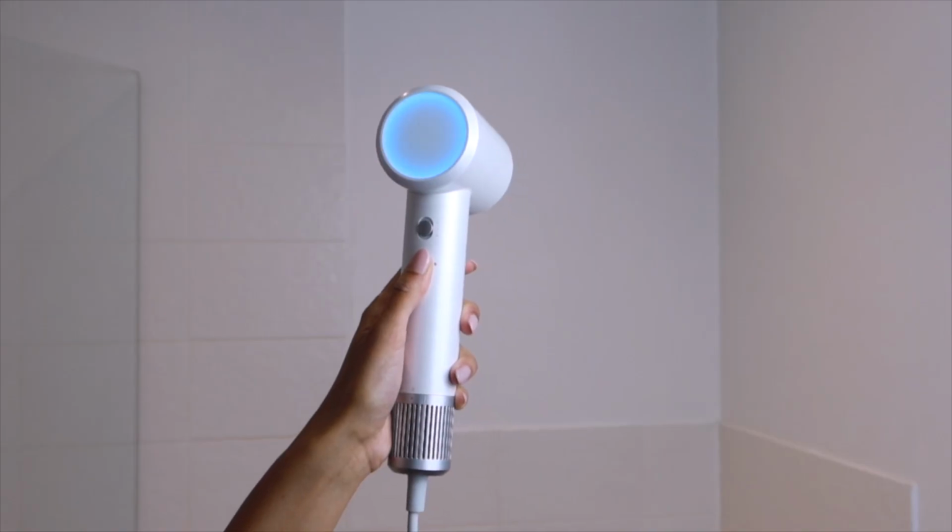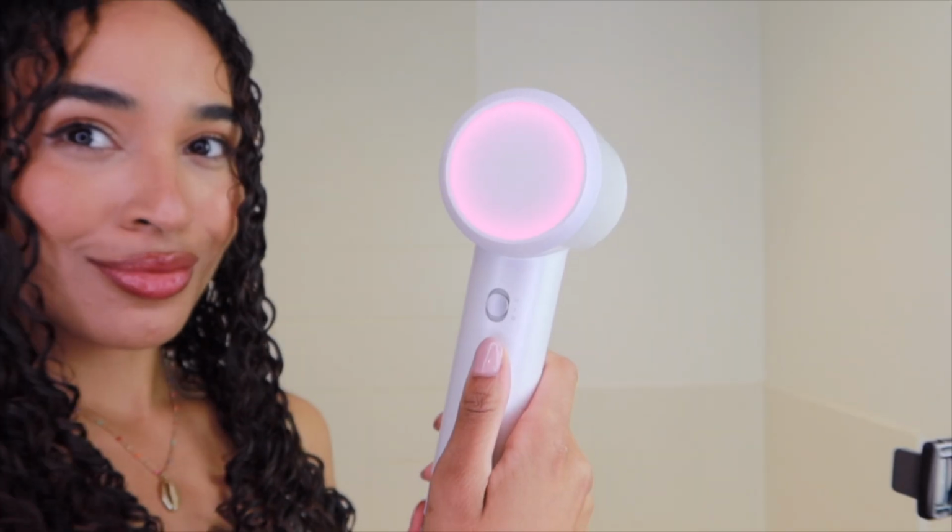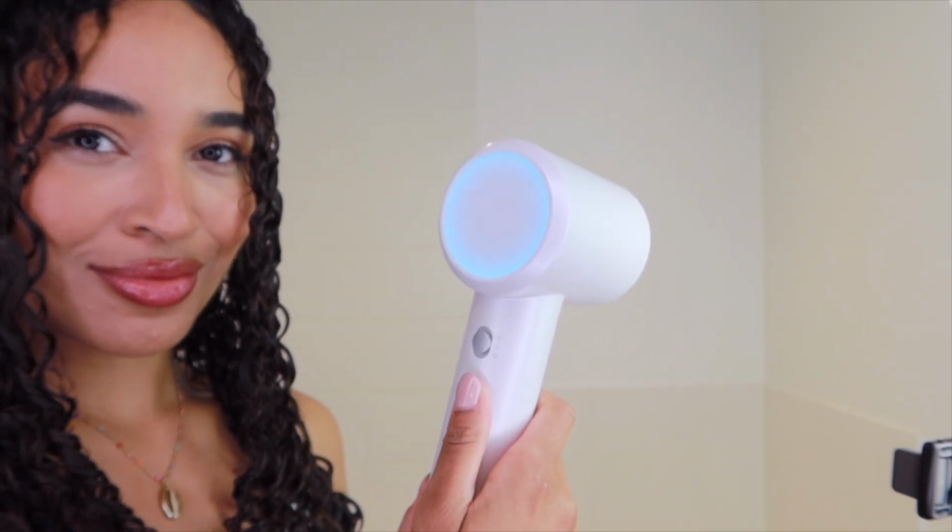So it has the 2 airflow settings and then 4 temperature settings, and the temperature is indicated by the color that you'll see here, and I think that's so cute. So cold air is blue, warm air is orange, hot air is red or pink, and then if you want a hot and cold cycle, it will kind of bounce between blue and red.